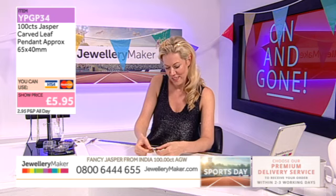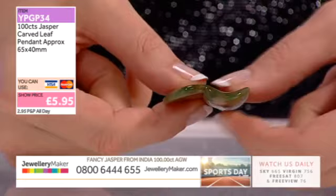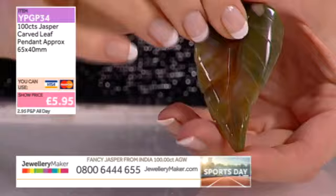Look at the contours. If I turn it that way, I love that shape, the contouring that you're getting on the leaf. Isn't that just divine? Obviously, it makes it look even more real. If that was flat, beautiful. But by having that sort of wave in there, that's absolutely glorious. Can you imagine a couple of those and you can make the most fabulous brooch? A couple of those big leaves with a big flower in the centre. That would look absolutely superb. Just glorious. £5.95, 100 carats of jasper.